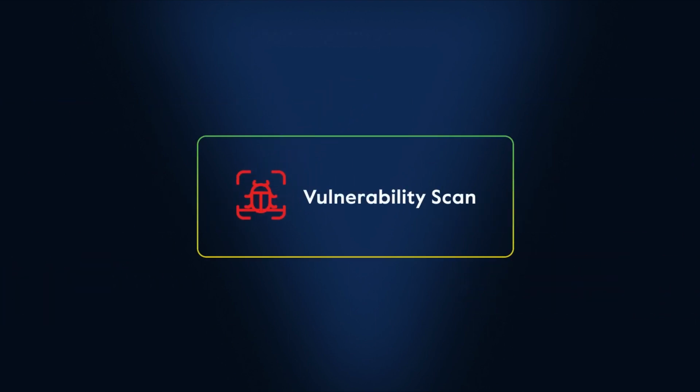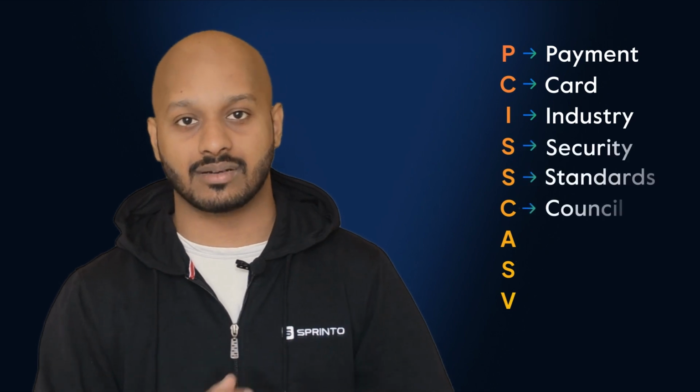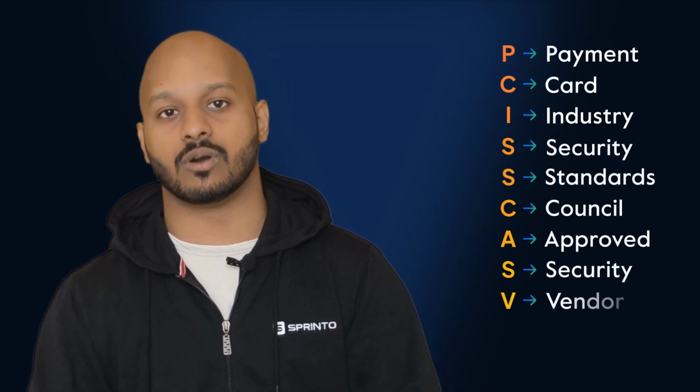Vulnerability scans are typically conducted by a PCI SSC ASV, which sounds like alphabet soup, but in fact stands for Payment Card Industry Security Standards Council approved scanning vendor. Those are the 2 common requirements, and now we can discuss the differences.